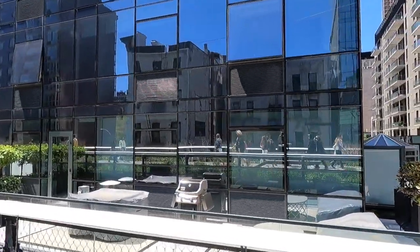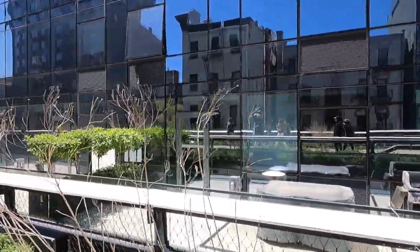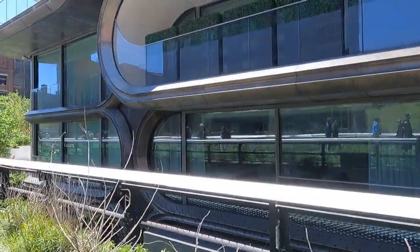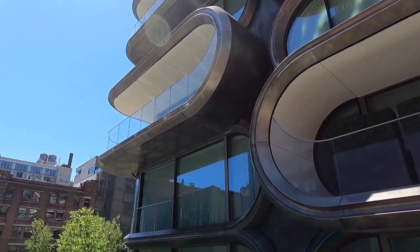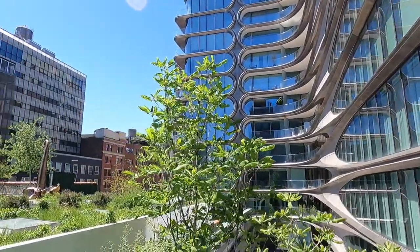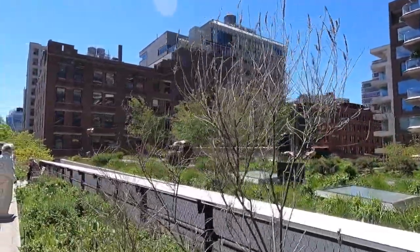City living. Oh, maybe some grill. Some papa. Luxury apartments. We can only drool.